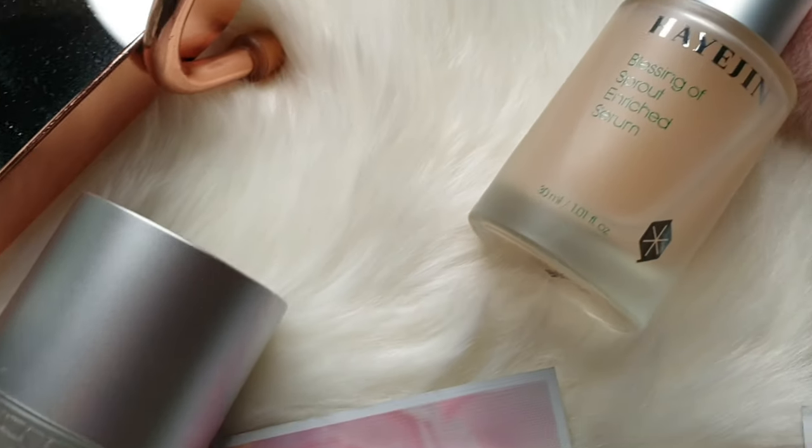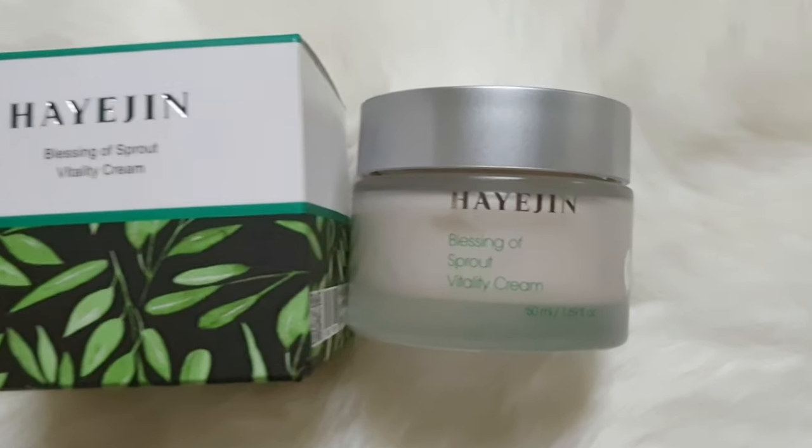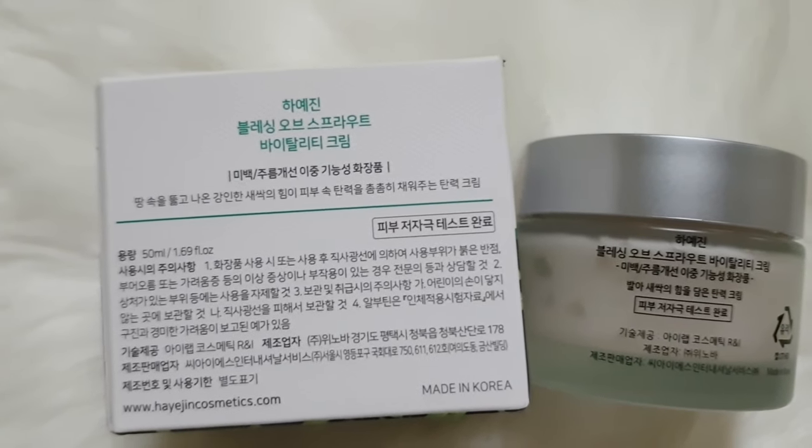Next product I have is the Blessing of Sprout Vitality Cream. So this Vitality Cream is a firming cream, contains the power of tenacious sprouts that break through the ground to help provide boost skin resilience. So, magiging intense yung moisture niya, a natural skin protective barrier. It has nutrients of Nelumbo Nucifera germ extract, and botanical sprouts provide intense moisturizing and resilience boosting care. Yung mga ingredients niya, like kanina, meron na Nelumbo Nucifera germ extract, may arbutin sprout complex, and centella extract complex. So, I don't know what those are, but I think it's good.